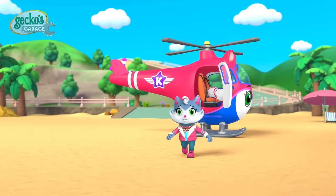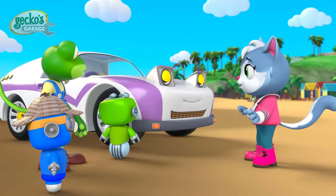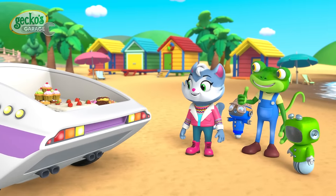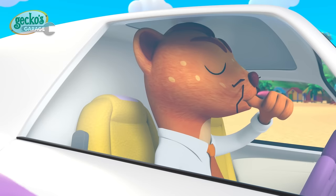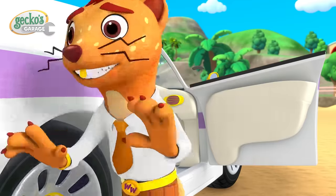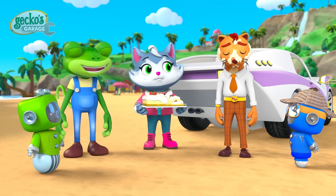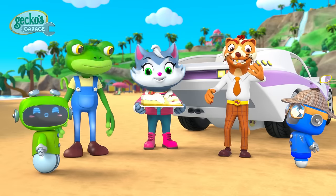Gecko, any sign of my cakes? Excelente! You found the cakes! Yeah, well done, Sly! No! Finders keepers! They're mine! Come on, Cat! Let's get these treats back to your cake sale! Goodbye, everyone!